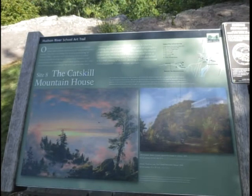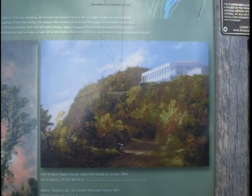Catskill Mountain House, a couple of paintings by Hudson River School painters, they call them. Back in the mid-1800s, the first truly American art movement got started in the Catskills, later called the Hudson River School. Not that it was an actual institution that you went to, but it was a movement and style of landscape painting that was uniquely American, though it had a lot of European influences. And here's a picture of the Catskill Mountain House. I think this one was painted by Thomas Cole, who was said to be the originator of the Hudson River School style of painting.